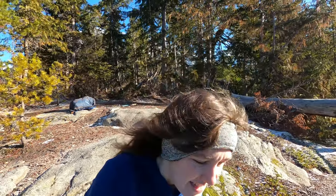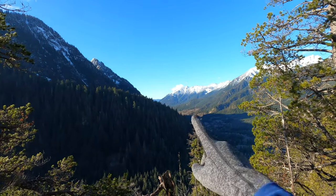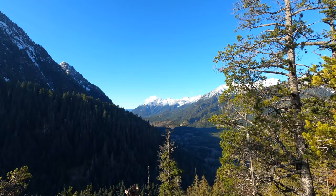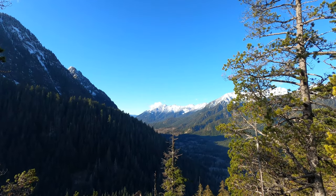And this is the other viewpoint, and I think this one is my favorite. It has these rocky ledges and just this amazing view of the Middle Fork Valley behind me. So this is the Middle Fork Valley. You drive up this, you can't see the road, which I like, so it makes it feel very remote.